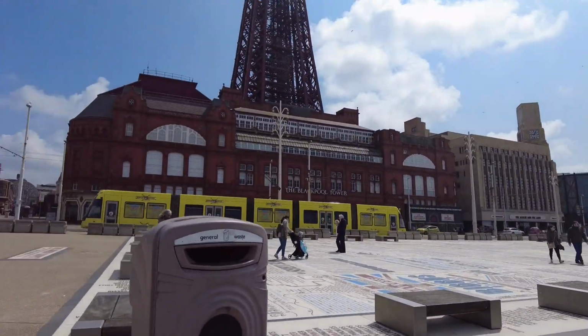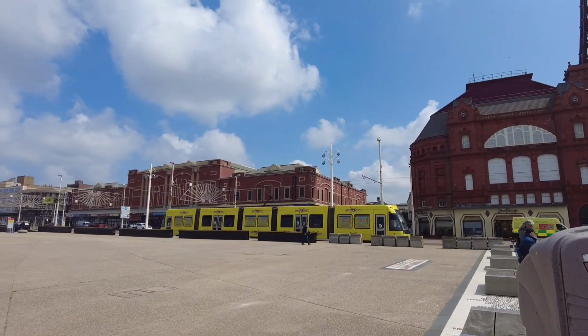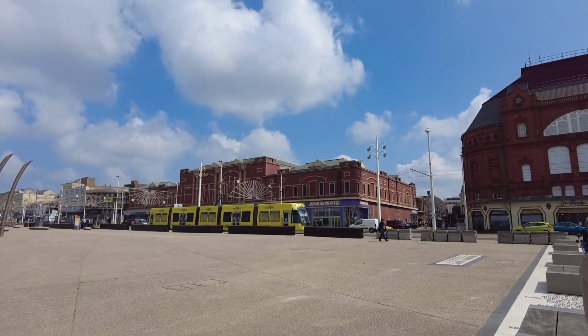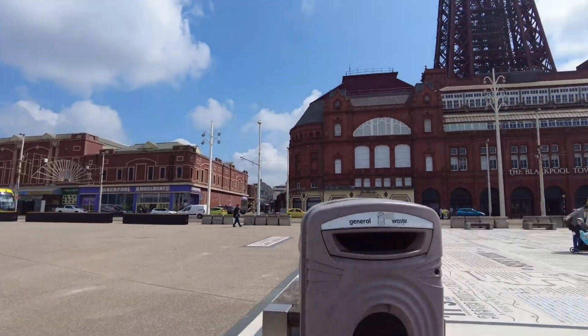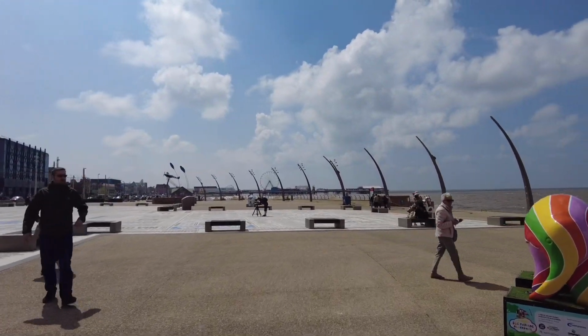Anyway, we'll take a look around, and it's a bit blowy, do excuse the wind noise, folks, sorry about that. We approach the Comedy Carpet now. I'll turn the camera around, see what it's about. There goes the yellow peril, probably on test. The new tram terminus up at North Station.